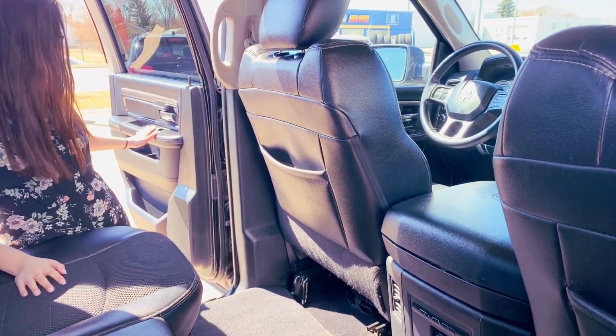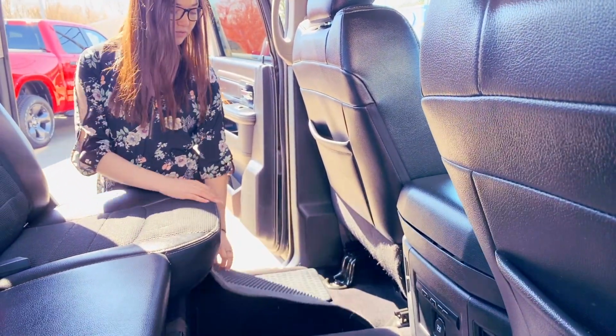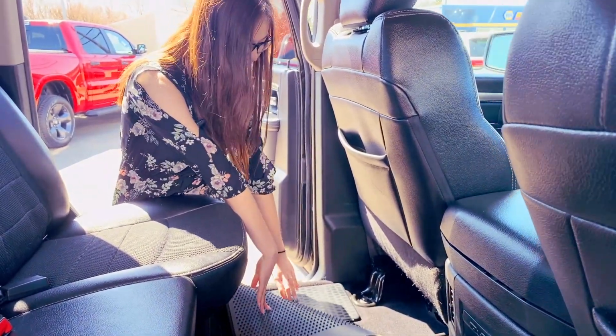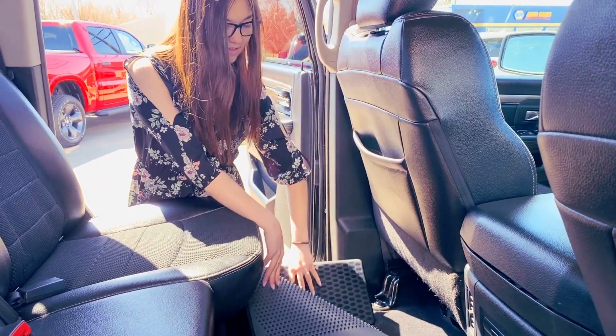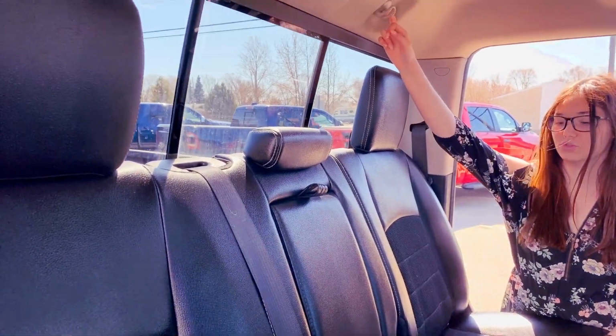You do have power windows in this one. You're going to have carpet floor mats, and then underneath the floor mats, you do have these storage bins. You have a power sliding rear window on this one, as well as your 2 hooks.